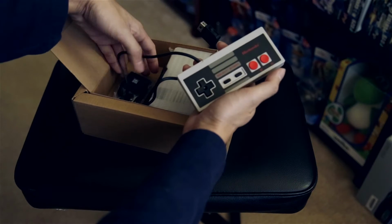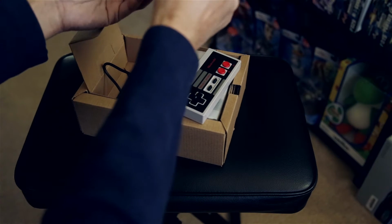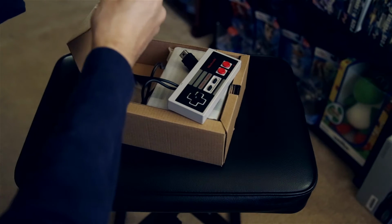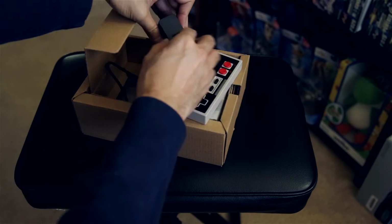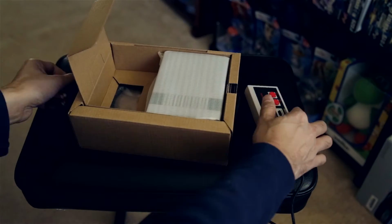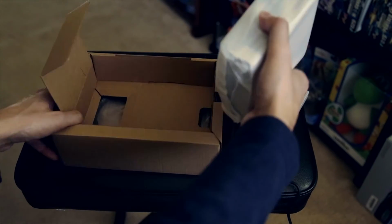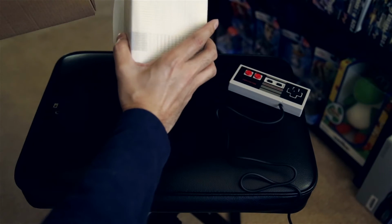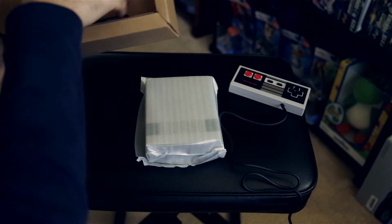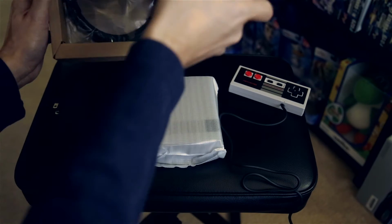Of course. What's this? Oh, yes. It's like an AC adapter with a sort of USB type deal here. There we go. I'm going to set this aside for now. We know what this is. I just wanted to make sure I checked underneath as well, so I don't miss anything. There we go.